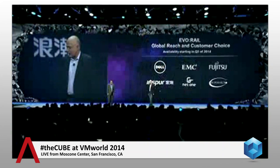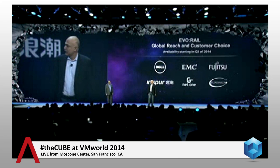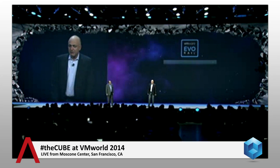That's great. But wait. So EVO:RAIL is now available as of Q3, and you see a list of our partners here that are delivering it, and I'm sure there will be more of them in the future as well. This is awesome. But as Pat mentioned, EVO:RAIL is only the first member of the family. It utilizes vSphere and Virtual SAN, and it also comes pre-configured with Log Insight, so you can do log analytics. But if you need more than that, you probably want to use EVO:RACK.